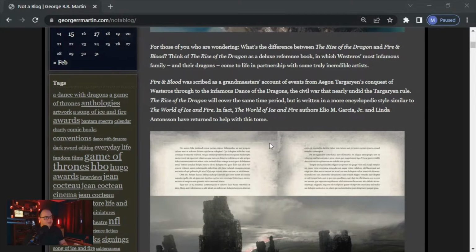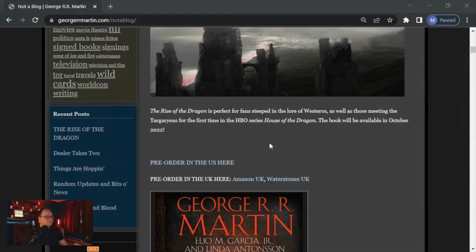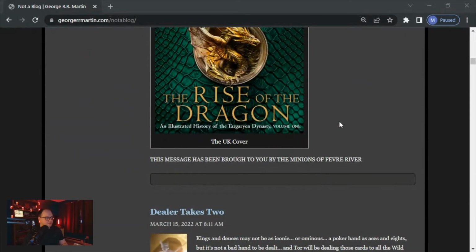Fire and Blood was scribed as a grandmaester's account of the events from Aegon Targaryen's conquest of Westeros through the infamous Dance of the Dragons, the civil war that nearly undid the Targaryen rule. The Rise of the Dragon will cover the same time period, but is written more in an encyclopedia style, similar to The World of Ice and Fire. And the same authors and artists who did that are coming back to do this. So The Rise of the Dragon is perfect for fans steeped in the lore of Westeros, as well as those meeting the Targaryens for the first time on the HBO series House of the Dragon. The book will be available in October 2022.